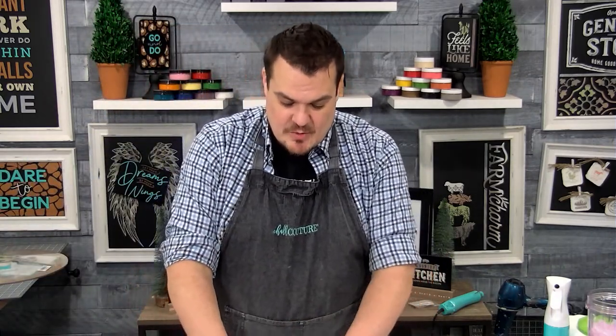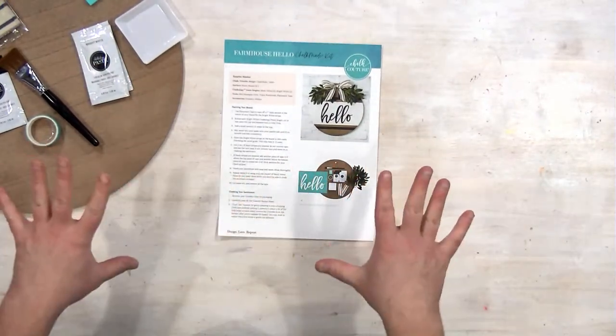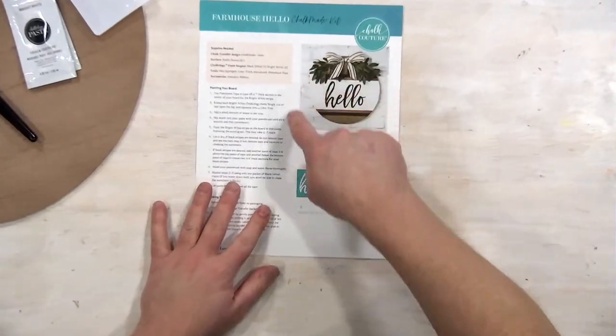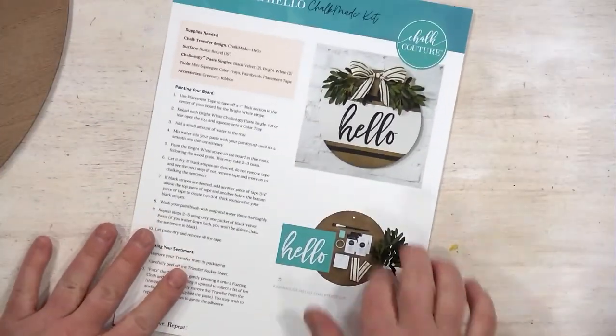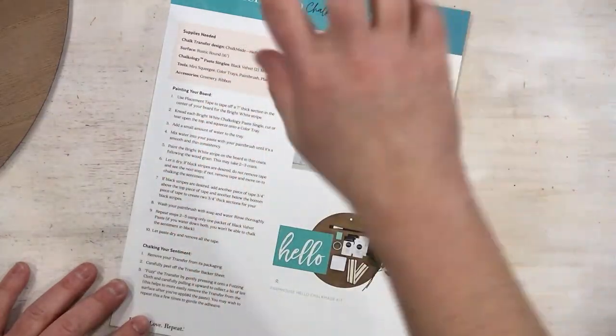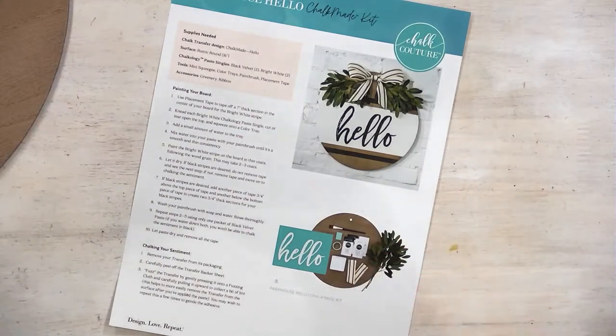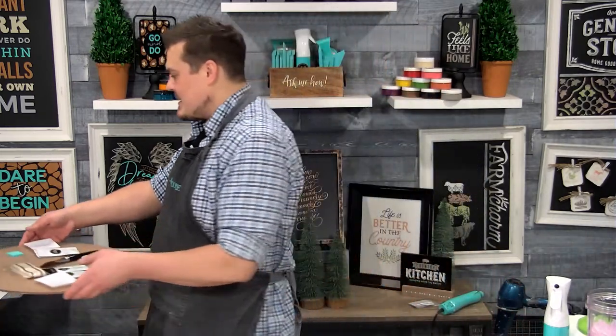Okay, so I can, of course, walk you through how to make this project, which is right here. I'll have Sean zoom in on it. Super cute, super on trend, lots of fun, very easy. But we have a video down below to show you how to do this project, and the PDF down below too. Why do that when we can do something new and exciting? But first, a little update.